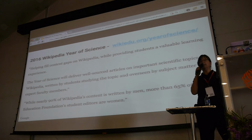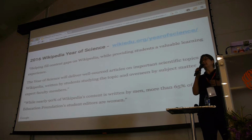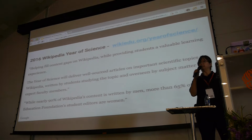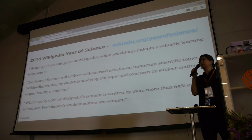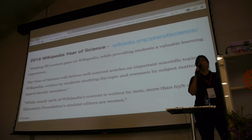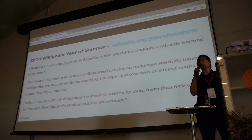Wikipedia. I'm going to go out on a limb and say all of you know what Wikipedia is. Safe to say. As you all know, Wikipedia content is generated by volunteers, and therefore there's very deep content on some subjects and less deep content on other subjects. The Wiki Education Foundation wants to increase the content and improve the quality of the content in Wikipedia, specifically this year around science.